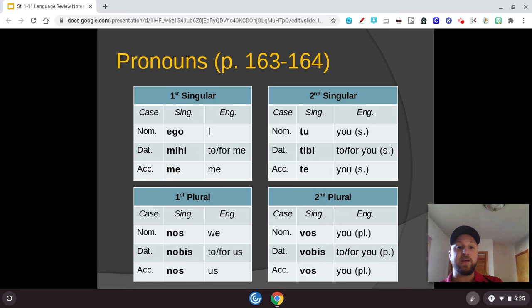You may remember at the end of last year that mihi means to or for me. Tibi means to or for you. It's important for you to remember that mihi means to or for me, tibi means to or for you, because they do show up a lot here in Latin 2. Same thing with nobis and vobis. Notice how similar they are to nos and vos. Nobis is to or for us. Vobis is to or for you, plural.